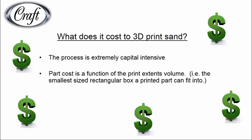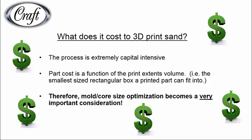The cost, which is typically calculated as dollars or cents per cubic inch of the build volume, is directly related to the mold or the core size envelope, length, width, or height. Therefore, it's extremely important to consider the scope of what you are trying to accomplish with the use of 3D printing. We cannot cost-effectively print large cores when competing with basic tooling processes. There has to be an edge, a competitive advantage offered by 3D printing in order to make it a viable option.